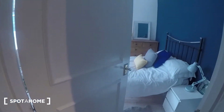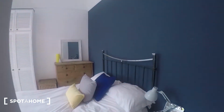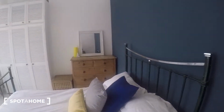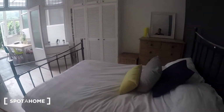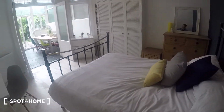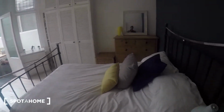Through the hallway, got another heater here. It's just a closet in there. That's another bedroom. And then this here is the bedroom for the tenant, because there is a live-in landlord here. But this room is absolutely stunning, I think. Really nicely done.